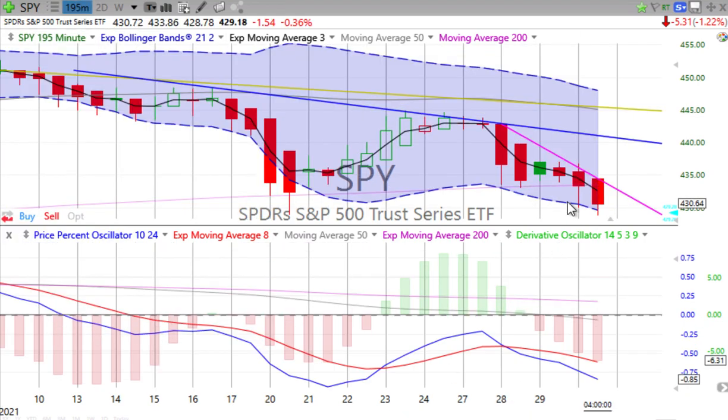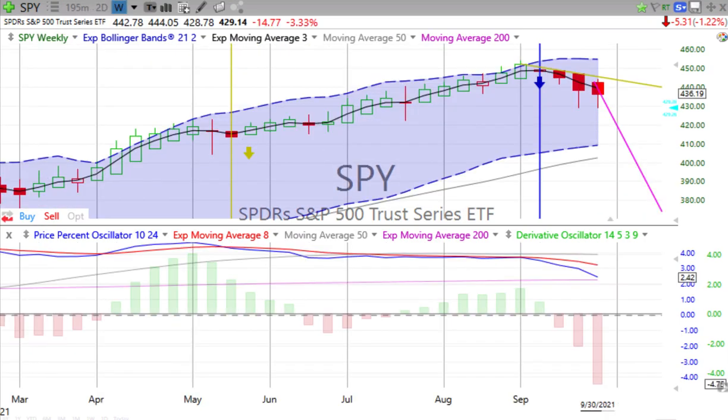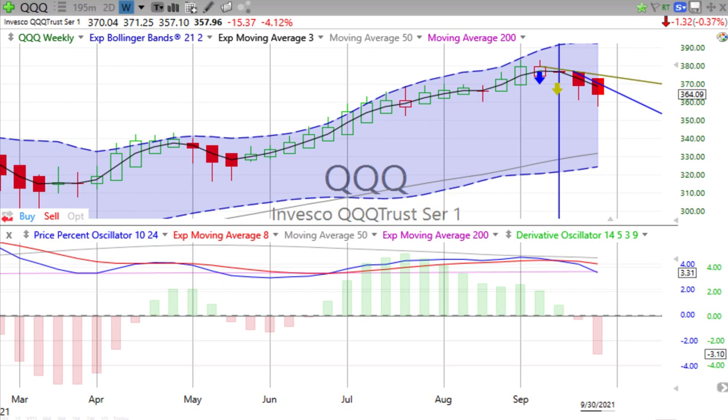Look at the half day. Down in the morning, further down in the afternoon, just continuing to move on down. Price percent oscillator and derivative oscillator. Let's go to the Qs. What do we see going on the Nasdaq 100?